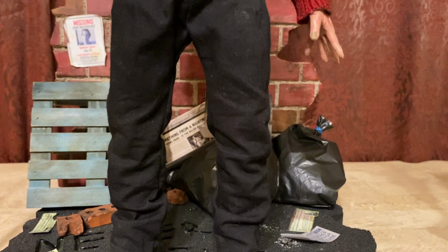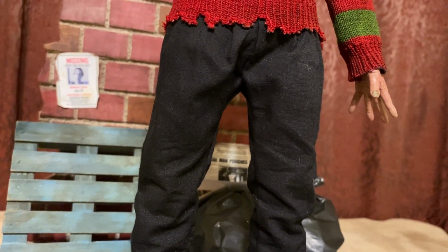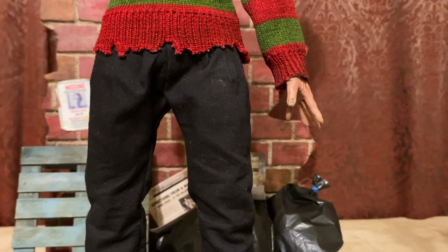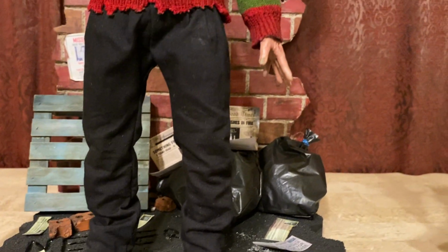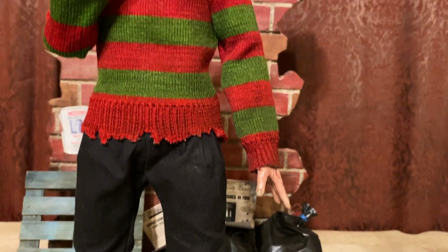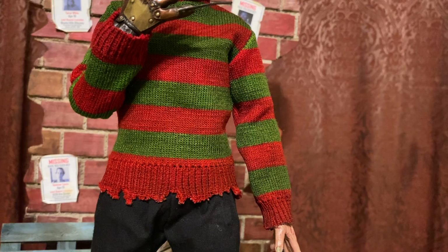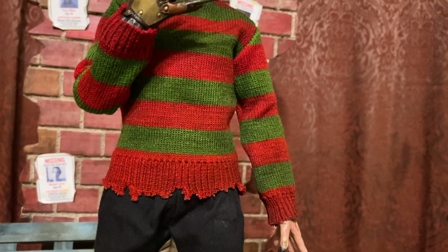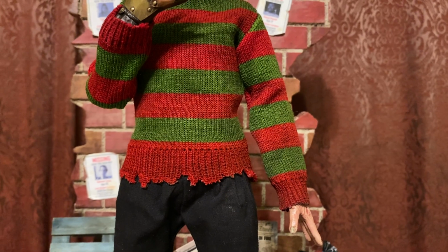The pants by Lou are insane, very well tailored to the body. The color is very accurate to the film. Slight weather on these, but they really fit the figure perfectly. And the sweater. The sweater is amazingly detailed. This thing is probably the best Freddy sweater I've seen. Like I said, no one does a better setup than Beto and Lou.